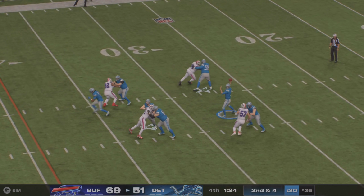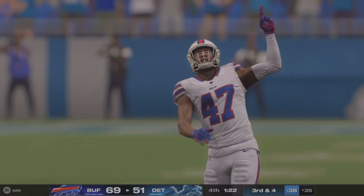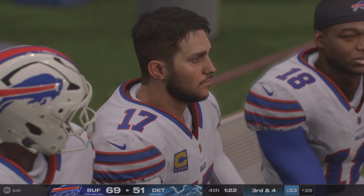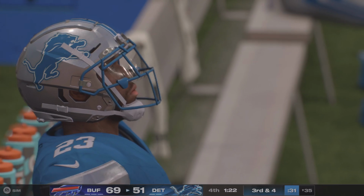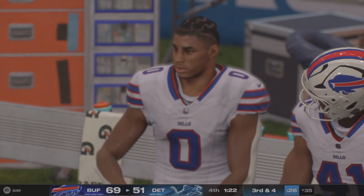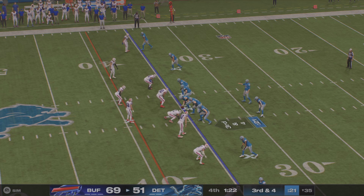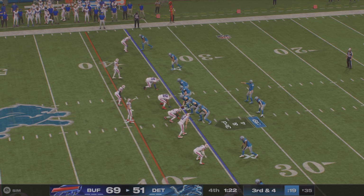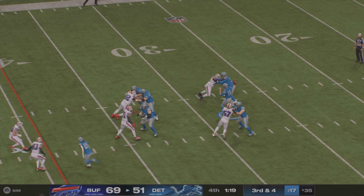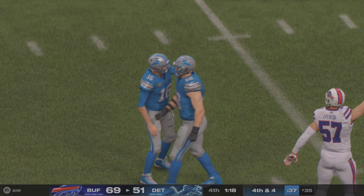Out of the gun, Goff. And he bats it away, and it falls down incomplete. That's coverage you'd expect to see in a tie game late. Not in a lopsided game like this. They are not letting up. Now they face a 3rd down and 4 after that incompletion on 2nd down. From the gun, here's Goff. And that one too wide and incomplete.